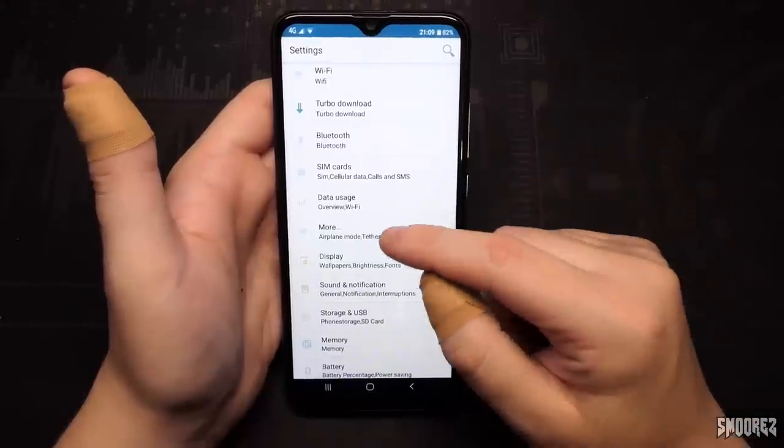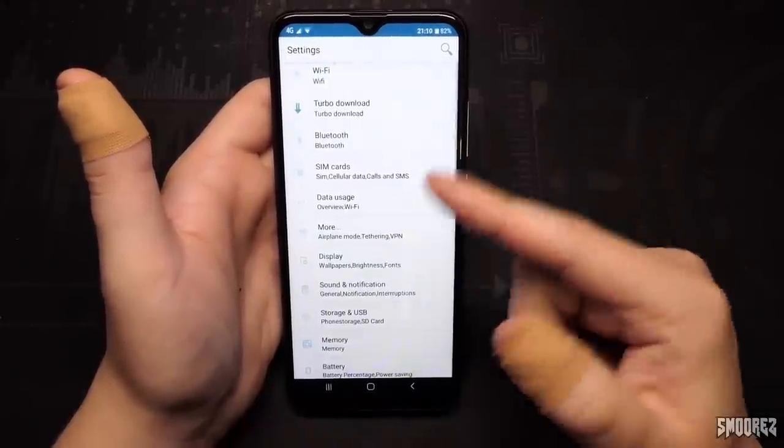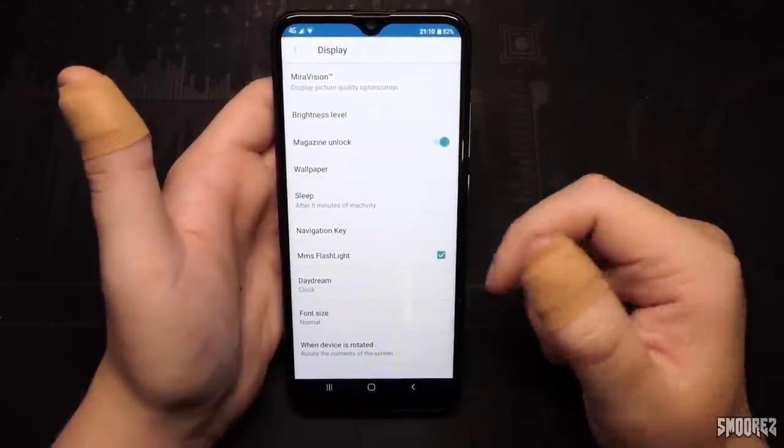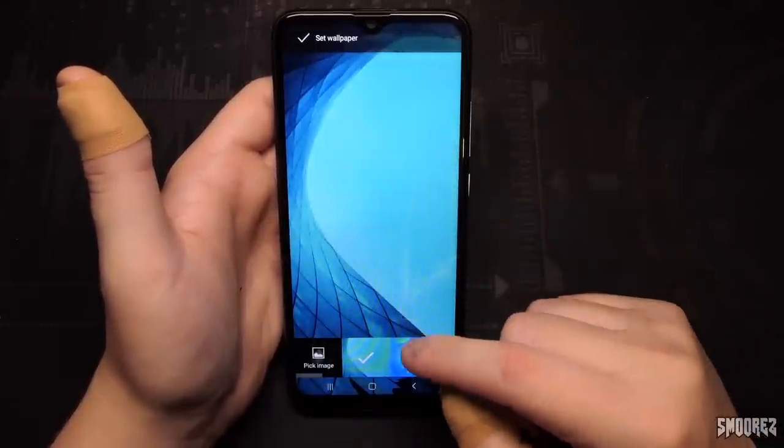So let's continue on. More just says airplane mode, tethering, VPN, and cellular networks, which I've been into. Display, mirror vision, brightness level, magazine unlock, which we've seen. Let's take a look at the wallpapers on this thing. Where have they been pinched off?